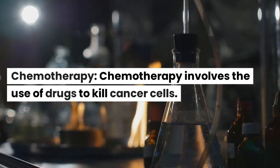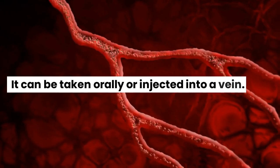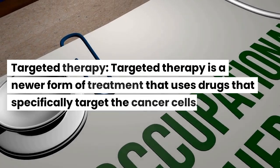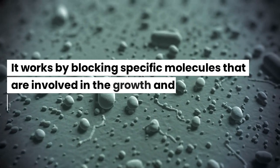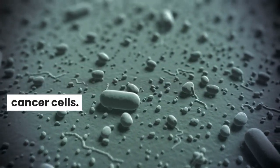Chemotherapy. Chemotherapy involves the use of drugs to kill cancer cells. It can be taken orally or injected into a vein. Targeted therapy. Targeted therapy is a newer form of treatment that uses drugs that specifically target the cancer cells. It works by blocking specific molecules that are involved in the growth and spread of cancer cells.